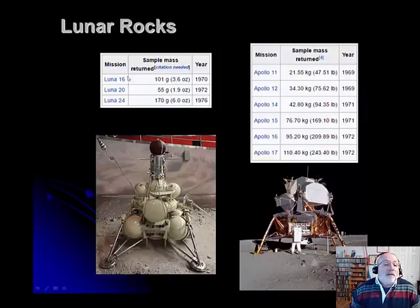Lunar rocks: we had Luna as well as Apollo, and you can see they're pulling in like 3.6 ounces on the unmanned spacecraft, where we were actually pulling out 50, 80, 90, even 250 pounds of rock, even in 1972. So there are the 6 Apollos, 12 astronauts walking on the moon. The lunar lander has the landing section, and then there's the section that they live in for 3 to 4 or 5 days, and that's the part that actually takes off to go back to the command module.